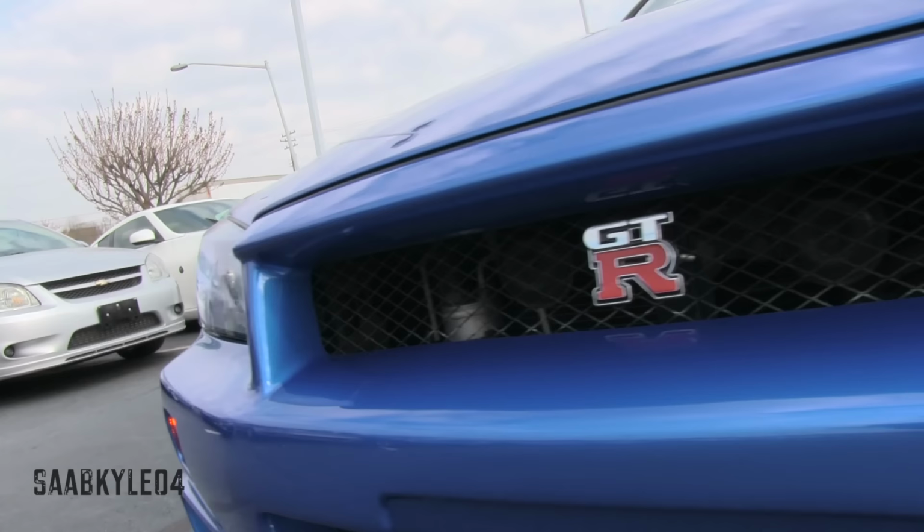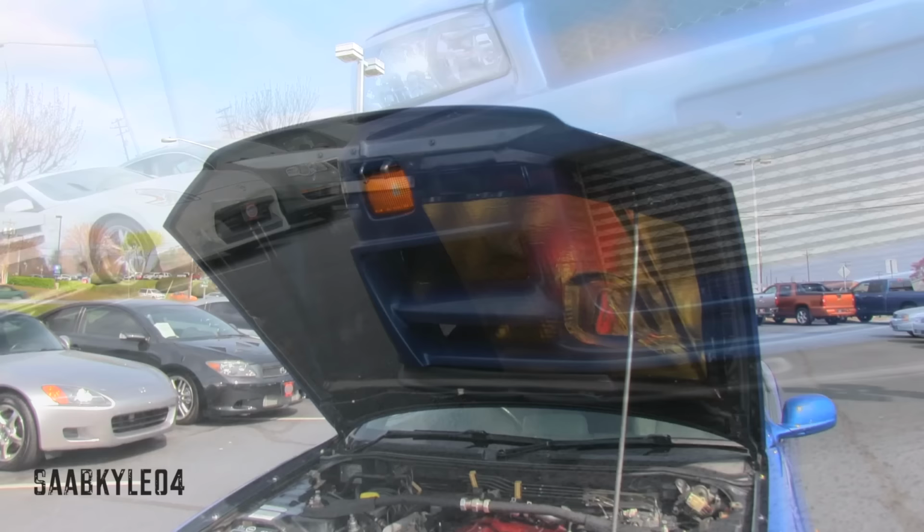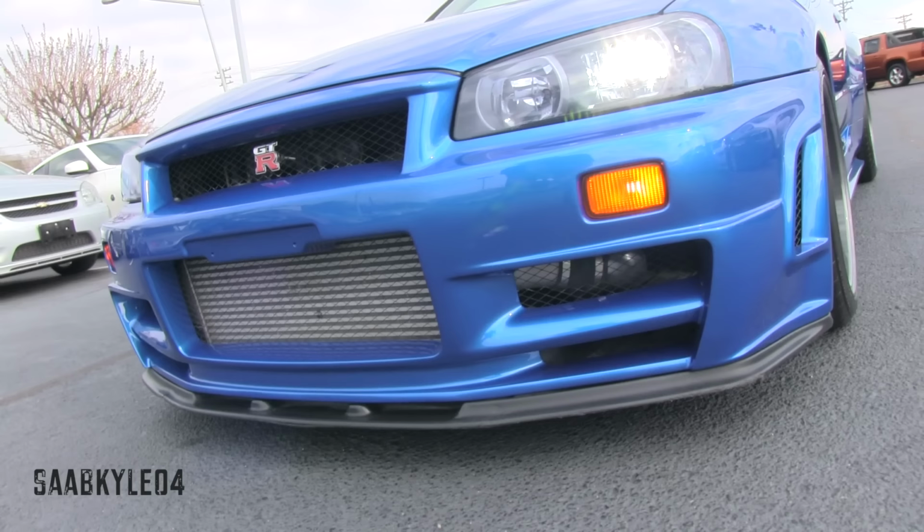An integrated NACA duct not found on the aluminum hood is offset to the driver's side and directs more cool air into the engine compartment. The duct itself is typically left in exposed carbon fiber. A redesigned front fascia features a larger air dam to direct large volumes of air to the intercooler, radiator, oil cooler, and brakes, while increasing aerodynamic efficiency.